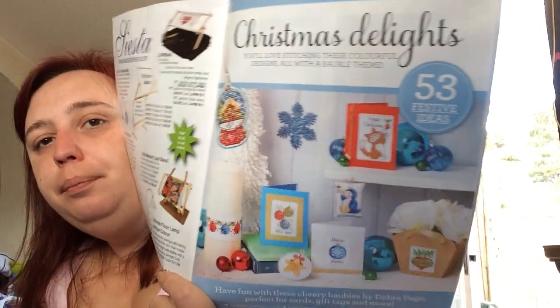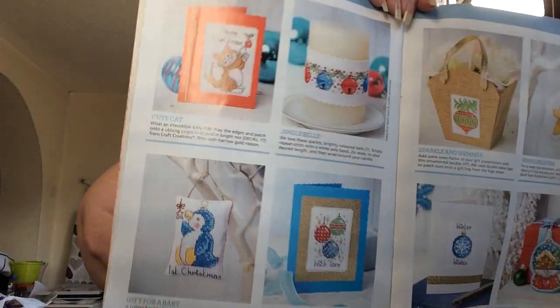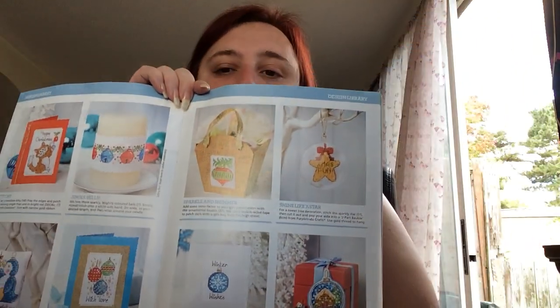Okay, we have Design Library. And it's a festive one this time. Christmas Delights. Some more. And they're by Deborah Page.